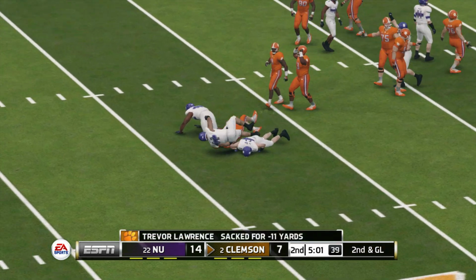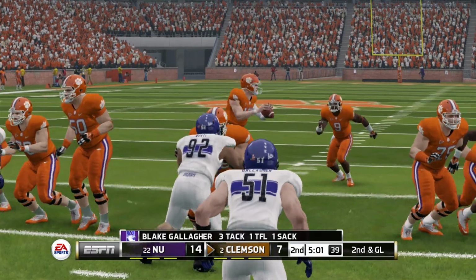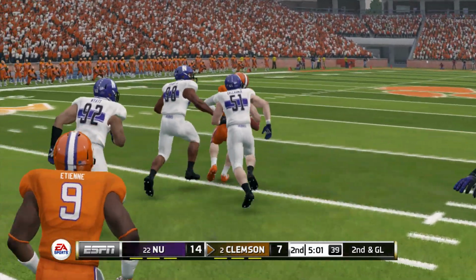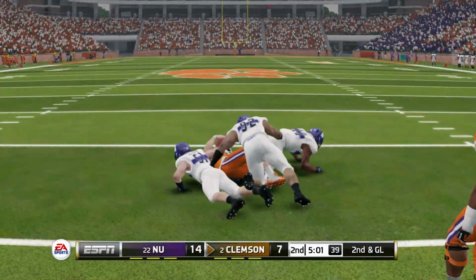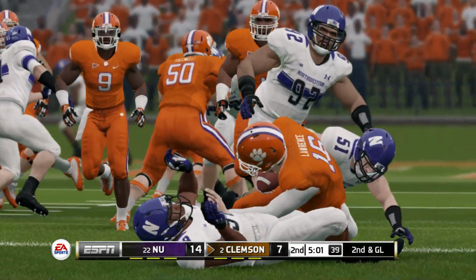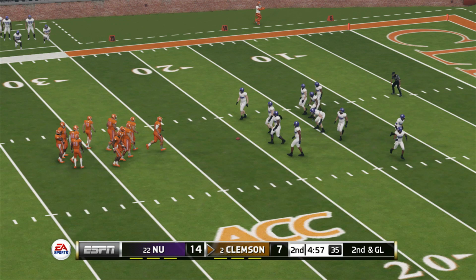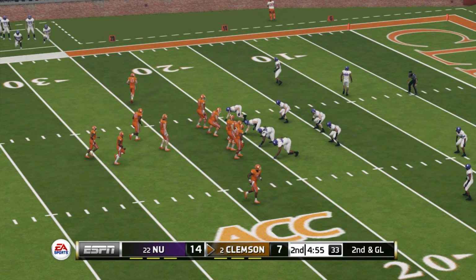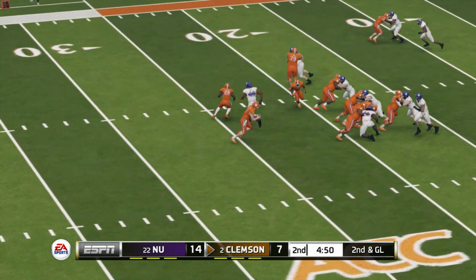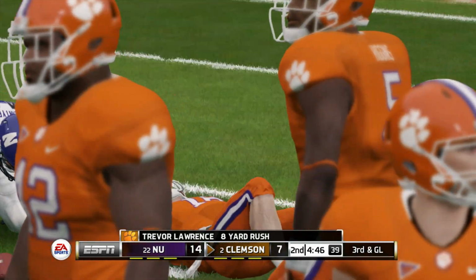In his face the second he faked the handoff. You can't take sacks like that as a quarterback. You just can't. If you can't find a receiver, get out of the pocket and throw the ball away. From the 21-yard line, second down. Makes it out to about the 13.